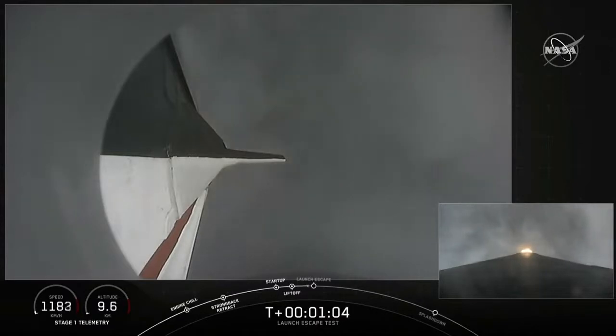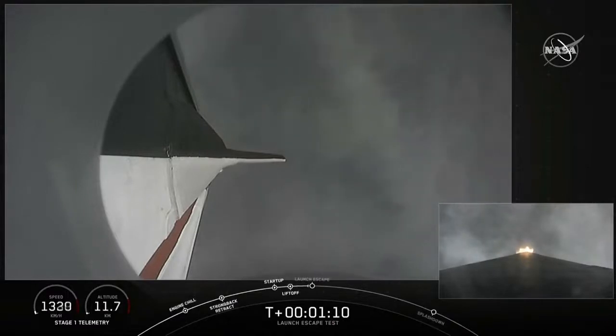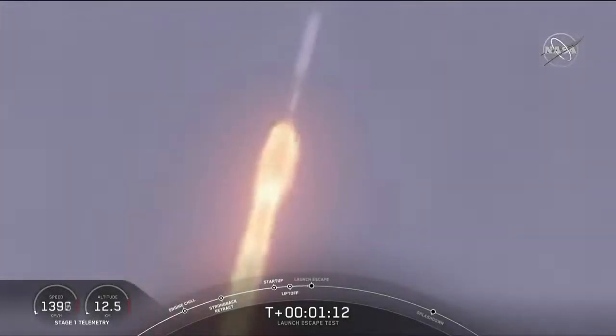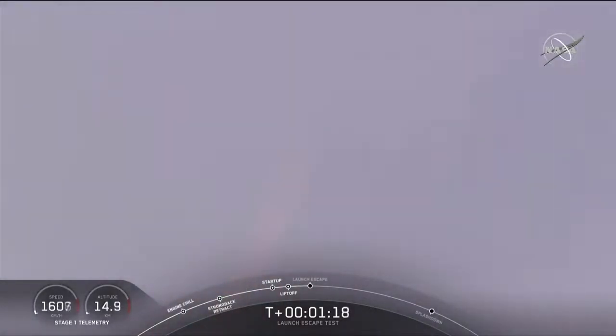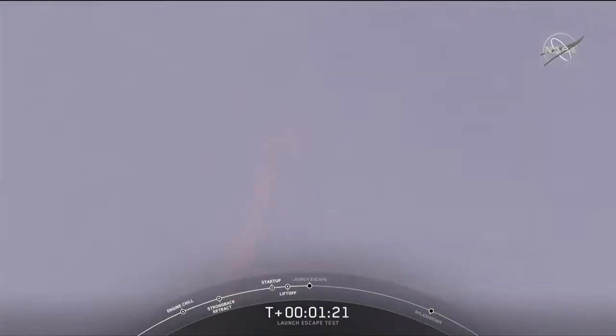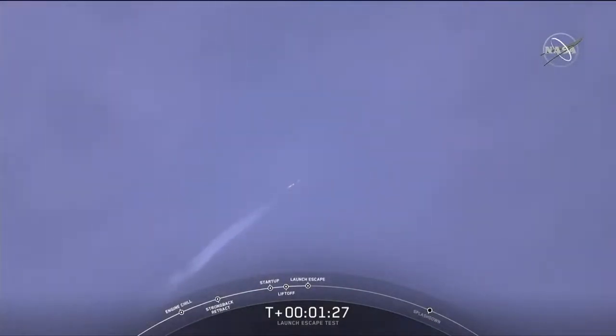You've heard we're supersonic. We're through max Q. We're getting ready now to throttle the engines back up on the first stage. Stage 1, throttle up. There's the call out. Okay, the major activity coming up in just over 10 seconds: shutdown and Dragon escape from the Falcon 9. Dragon launch escape initiated. Dragon's away.